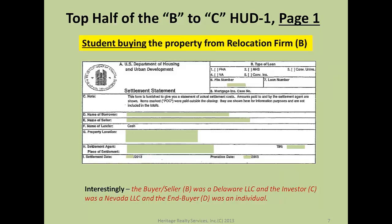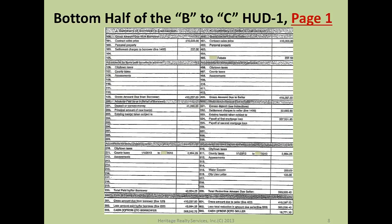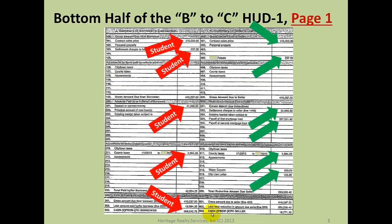This is the upper half. So here's the bottom half of the B to C of the HUD 1, page 1. This is the investor buying it from the relocation firm, and this is what it looks like. Now the other part of this transaction is $16,771.10, which was cash to the seller.